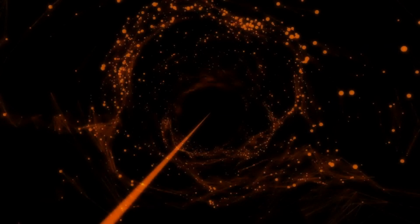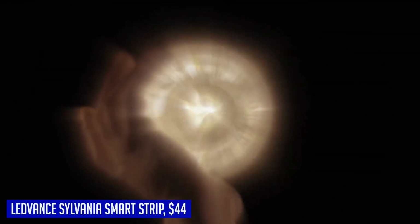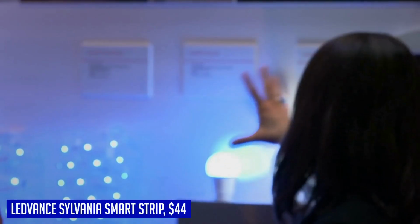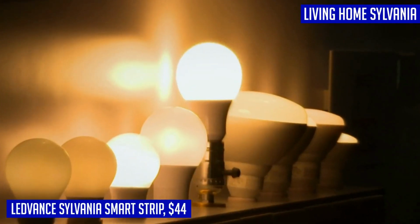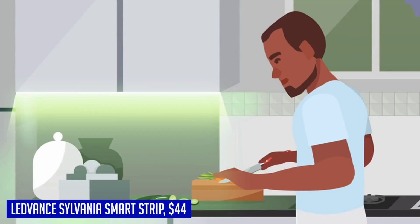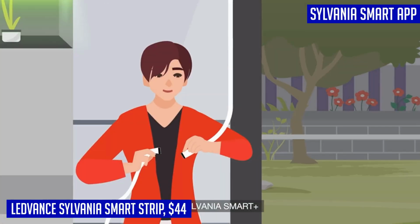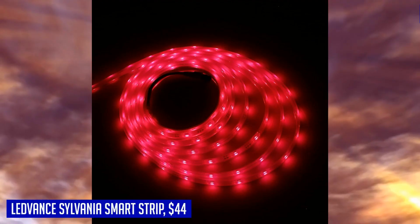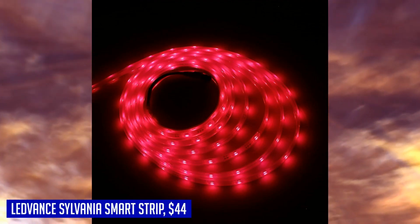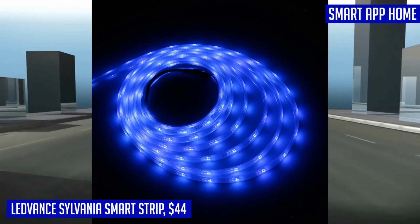Introducing the Ledvance Sylvania Smart LED Flex Light Strip, a versatile and convenient lighting solution for your home. With its easy setup and compatibility with popular home assistants like Alexa, Google Assistant, and Apple HomeKit, you can instantly transform your living space into a smart home. No additional hub or accessories are needed to enjoy the benefits of smart living. Experience the freedom of hands-free control with voice commands or use the Sylvania Smart app on your smartphone to customize your lighting preferences. With millions of colors and adjustable whites, you can create the perfect ambience for any occasion.